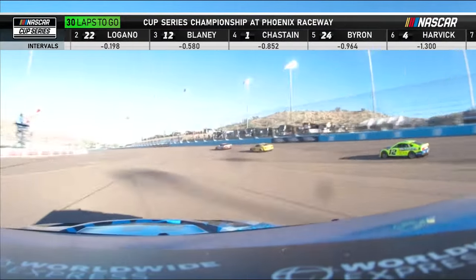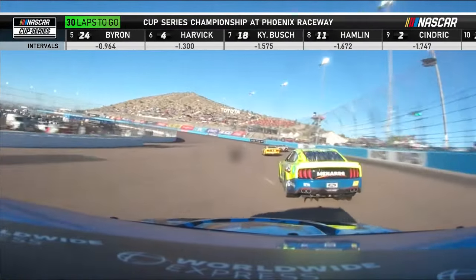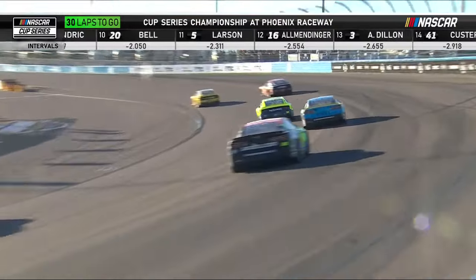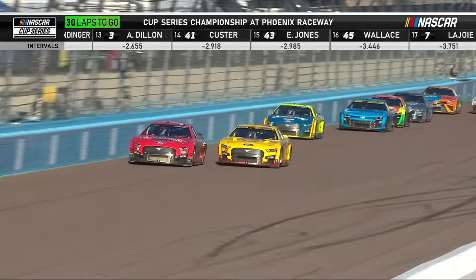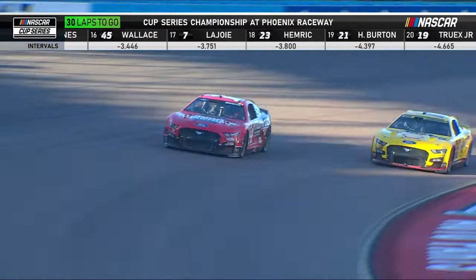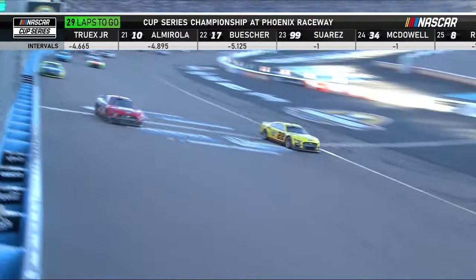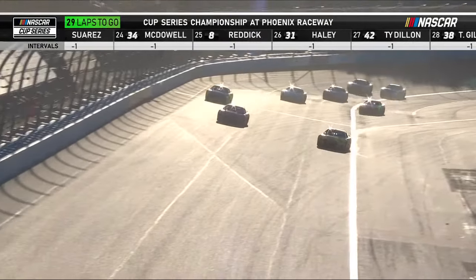Chastain again across the apron, risking it all down there. Final 30 laps. Oh, he's going to get into the back of the 12 right there. Got tight. That's going to cost him a little bit of time. Logano underneath Briscoe. Logano can clear Briscoe. That's a huge advantage. Clean air. Clean air is king. Logano going for the lead. Briscoe on the outside. Logano dives down low. We'll see if he can make the pass before they get to turn one.